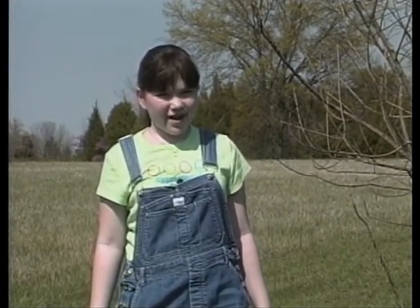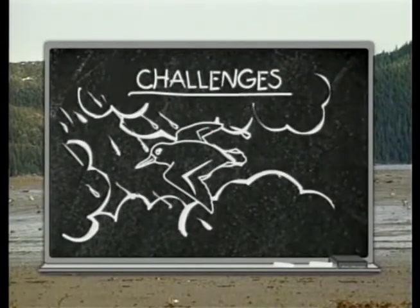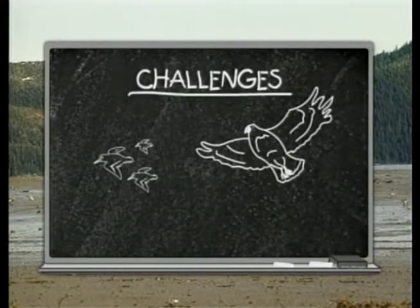Migration sounds like a fun adventure. Sure, there's a lot of eating and a lot of flying, but shorebirds face many challenges as they travel from one breeding ground to another. They might encounter dangerous storms or drought conditions. Migrating birds might also find that humans have altered wetland habitats so that they and other species can no longer use them as resting grounds. Predators like cats and falcons pose another threat to migrating shorebirds.